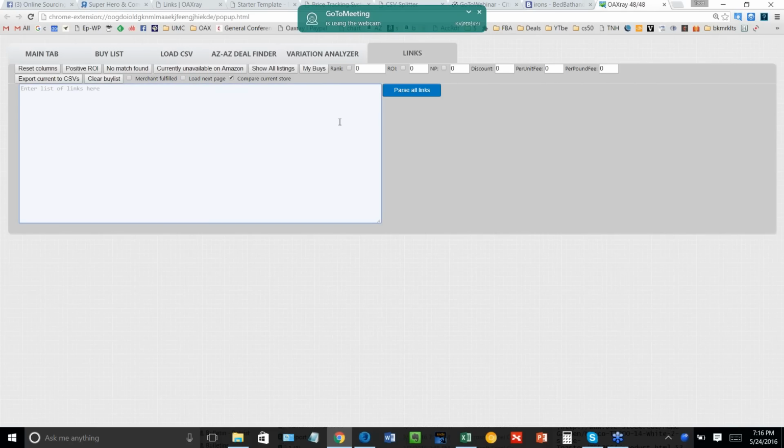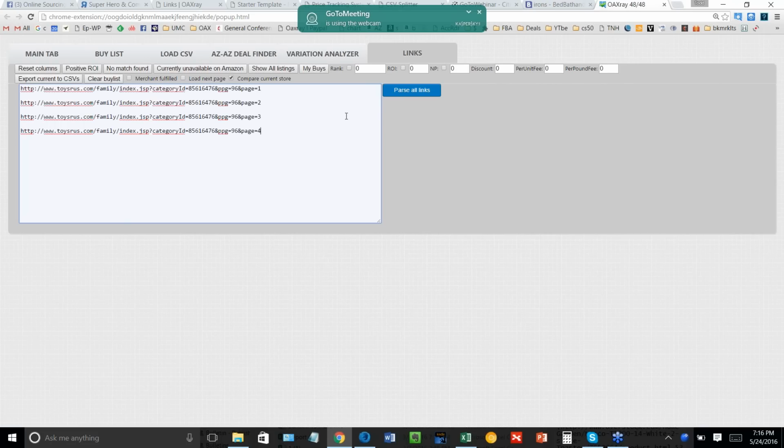Don't start by loading 500 links in here. You will crash your browser. And the performance of this has a little more to do with your own computer specs than anything our server can do. But I would start with 3 or 4. You just paste them in here and hit parse all links, and you'll notice it's opening up another tab here, and that's going to enable the software to read what's on these additional pages here.